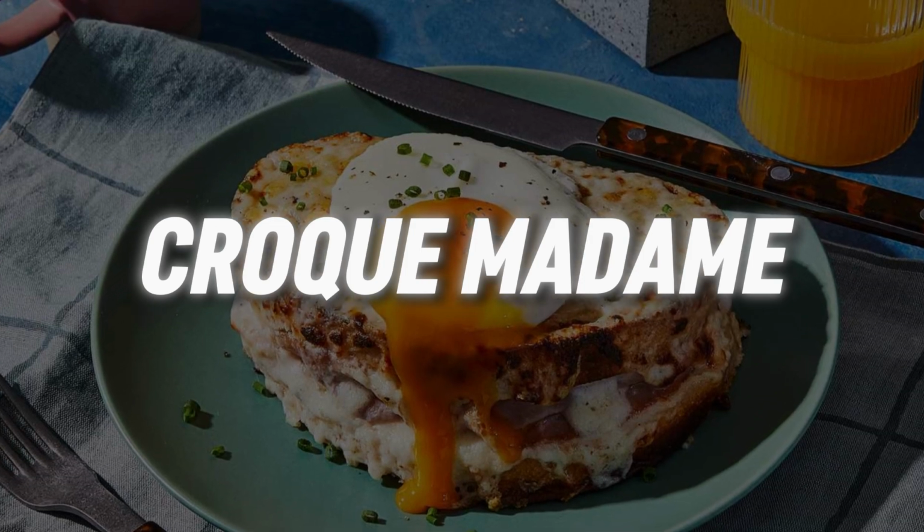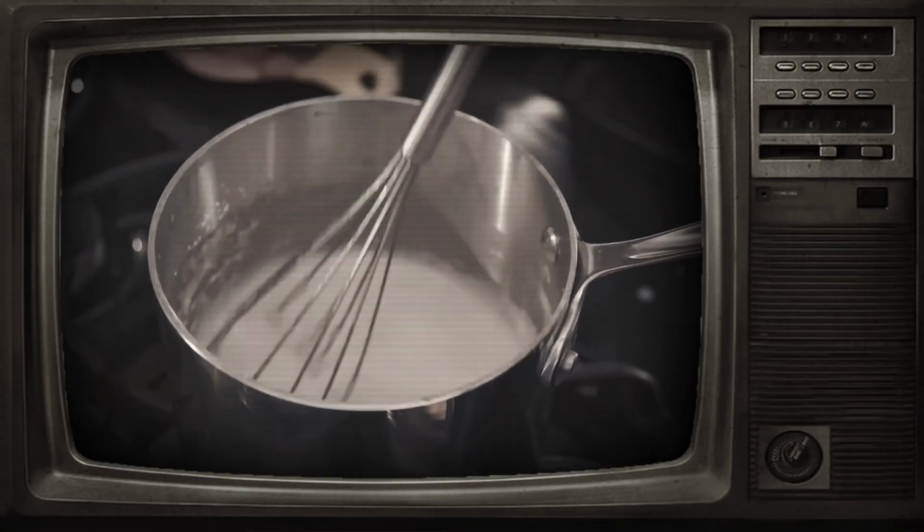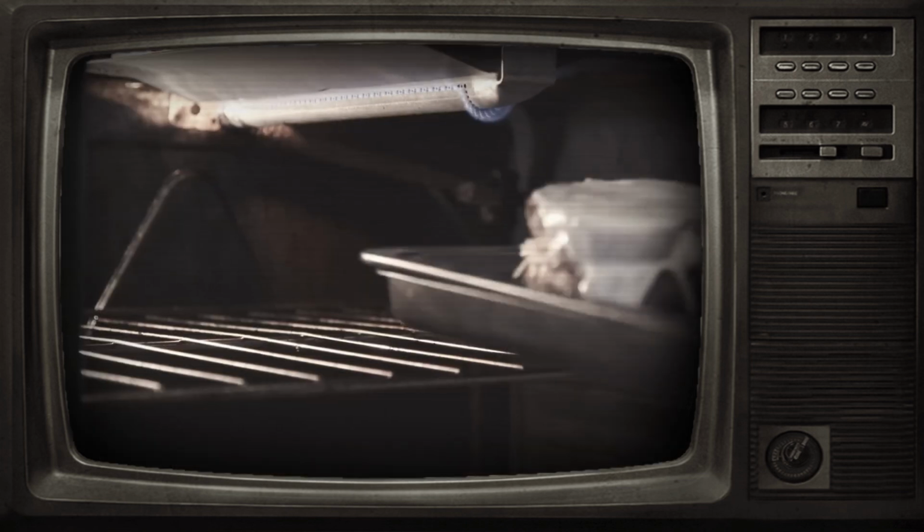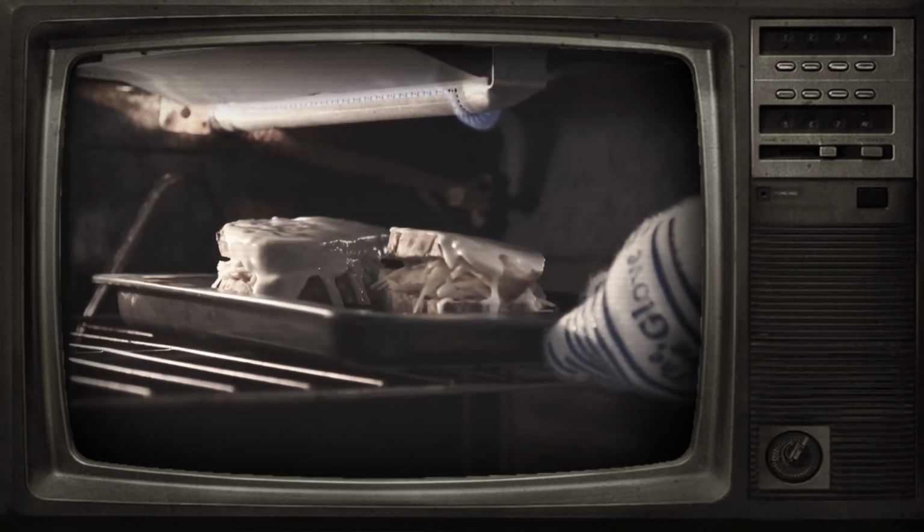Number 8. Croque madame. What is my favorite breakfast sandwich? And the answer, of course, is croque madame. Now, this mostly takes place on the stovetop, so come on over here.